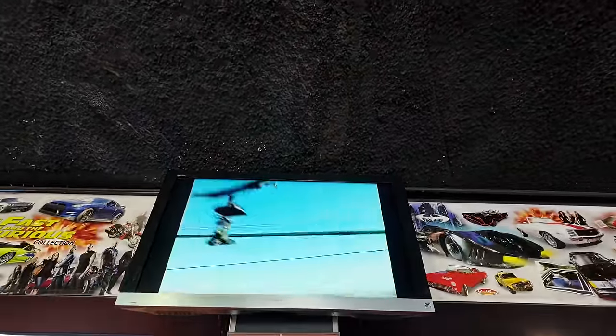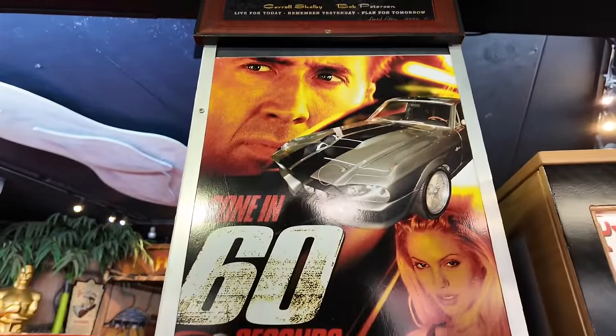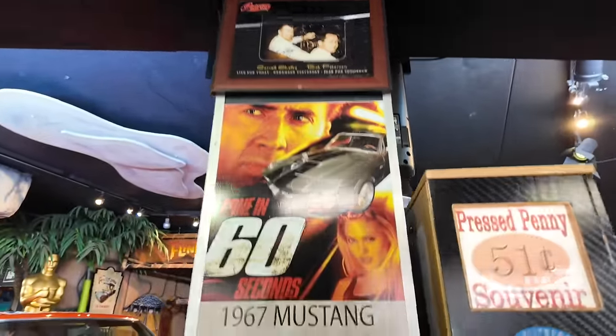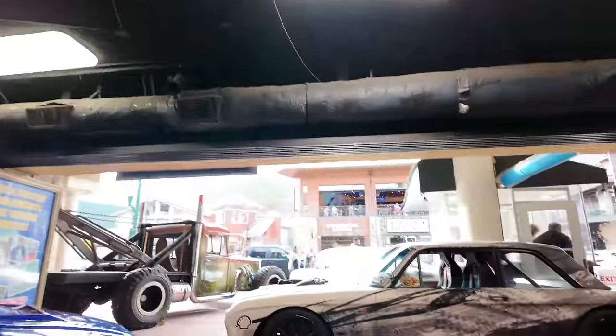I gotta see that movie, guys. That movie's good. This is what the cover looks like right here. So this is what the movie cover looks like. If y'all haven't seen it, go check it out. It's a 1967 Mustang Shelby GT500. Eleanor, nice.